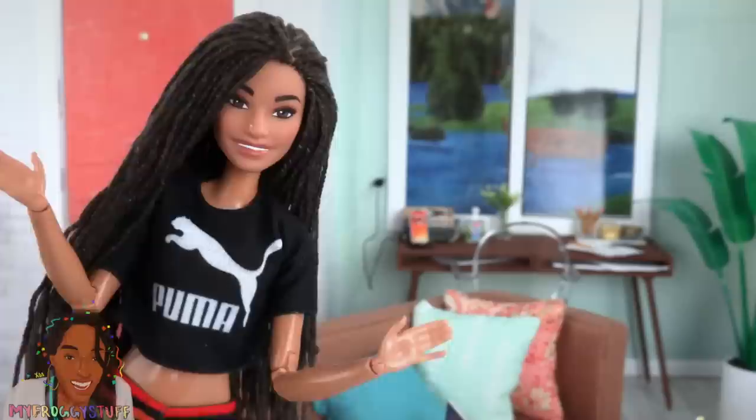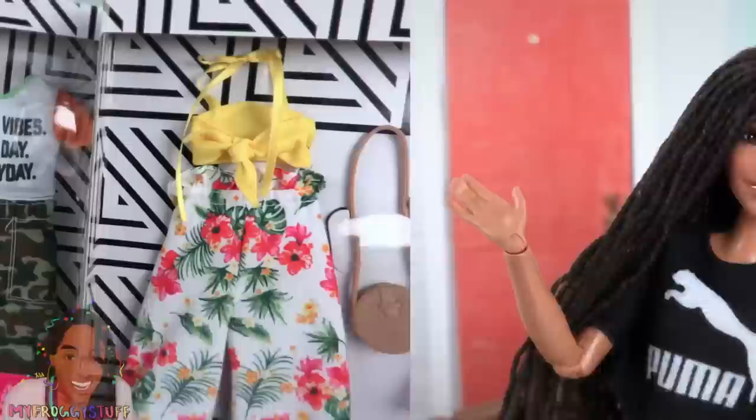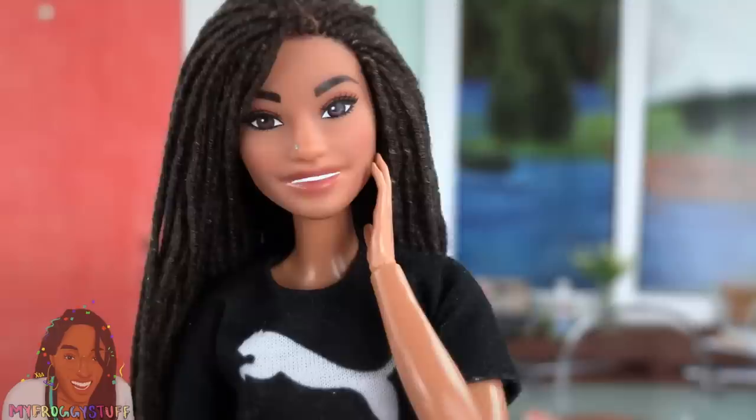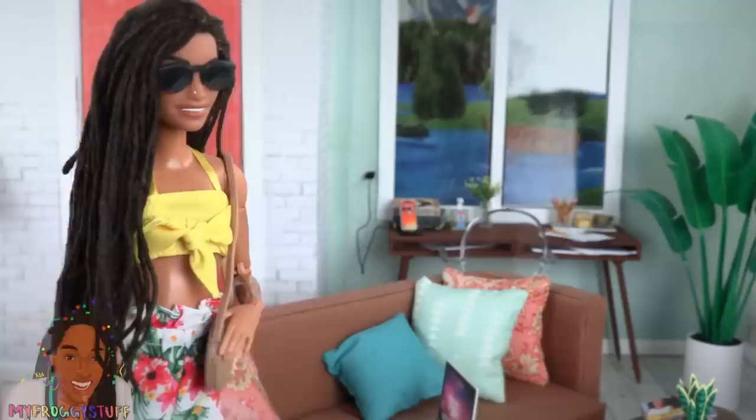Okay, so I didn't find any Barbie Fashionistas in the stores, but I did find fashion packs! I found these two outfit packs at Walmart, and they were $6.94 each. I don't know if that was right, but I'll take it. This fashion pack screams summer. Oversized flower pants and a yellow top? I'm trying this on. Hello, summer vacay, here I come.